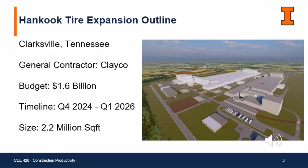For an outline, this facility is located in Clarksville, Tennessee. The general contractor for the project is Clayco. The budget was $1.6 million, and it started construction in the fourth quarter of 2024 and is scheduled to complete in the first quarter of 2026. The size of this expansion is 2.2 million square feet.